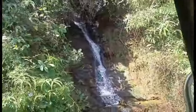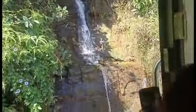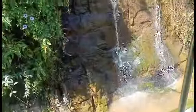This beautiful waterfall scenery is near Lunigal station. The train stops here only for the Vistadome coaches for sightseeing.